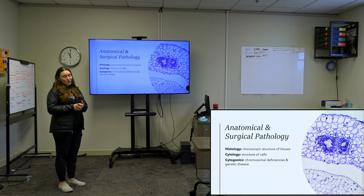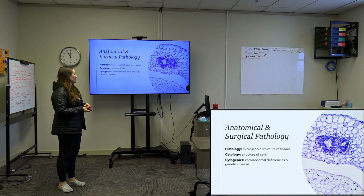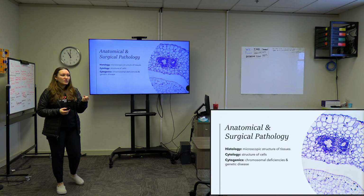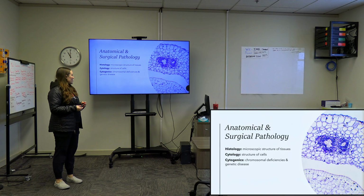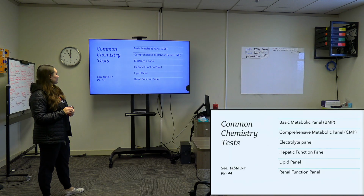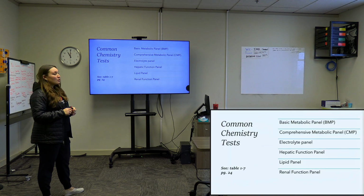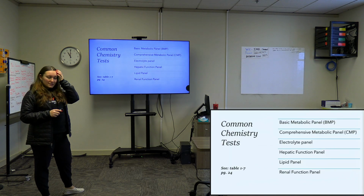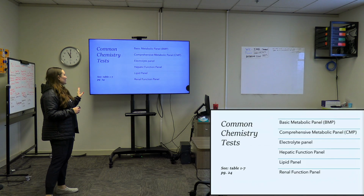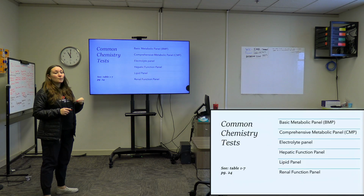We also have anatomical and surgical pathology, which is where the microscopic tissues, the tissue samples, or the physical samples of the human body go. Histology is for microscopic structure of the tissues. Cytology is the structure of cells, and cytogenetics is the chromosomal deficiencies and genetic disease department. We'll go more in depth into this when we practice poking, and we'll practice which tests go to which lab.